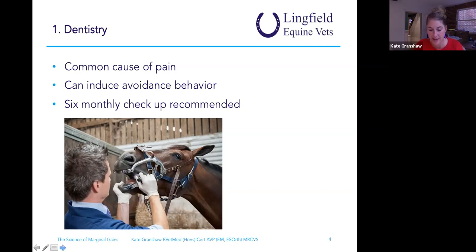Sue very pertinently highlighted working behind the vertical, and although that is often associated with training or poor training techniques, and also potentially weakness or hind limb lameness, actually dental pain has to be considered as a possibility for that, and jaw pain secondarily. So I think the importance of making sure the mouth is comfortable can't be underestimated.